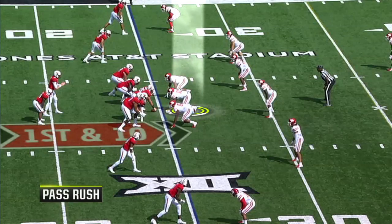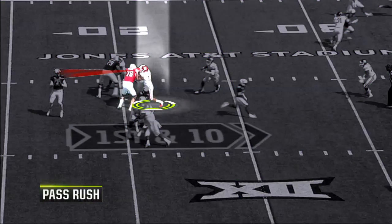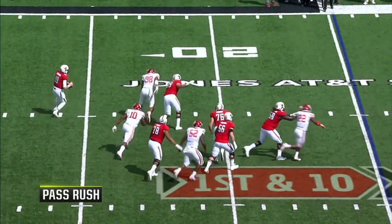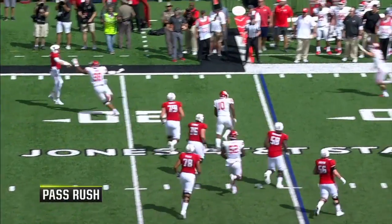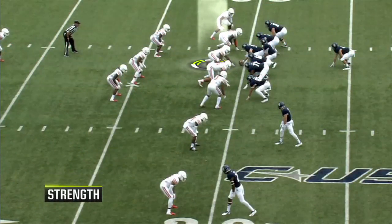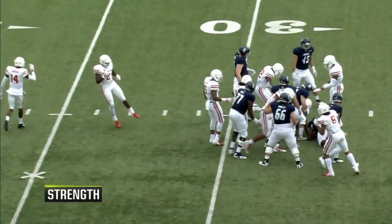He's a 3 technique, and by that, he's going to play off the guard. You see here, he's working at nose tackle. They just didn't use him properly. But I think as a 3 technique, he's going to be able to penetrate, get up the field, and be even more disruptive as a pass rusher in the NFL. Now, he's not Aaron Donald, but he might be, you know, Grady Jarrett, which is a darn good football player, and you see the power there.